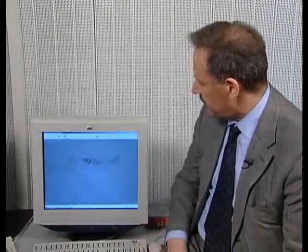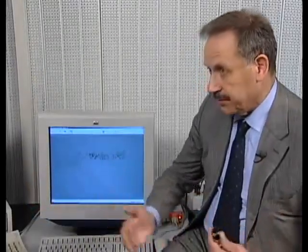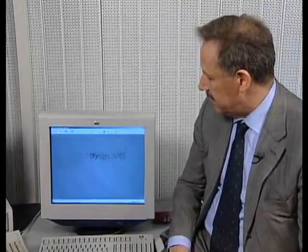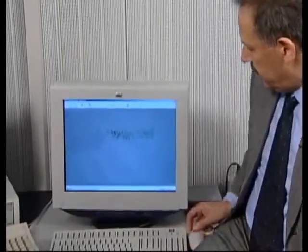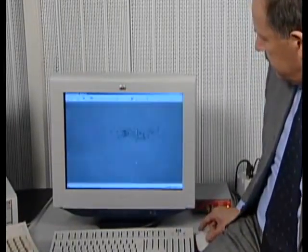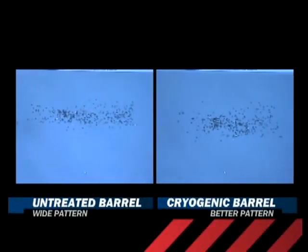This is the shape of the pellet flying after the shot, and as we can see, the shape is very long and is not the best for catching the target, because the best is this shape. The high-speed photography shows the improvement from the cryo treatment.